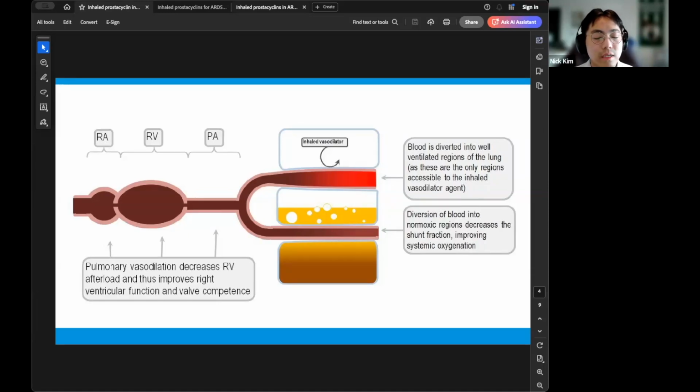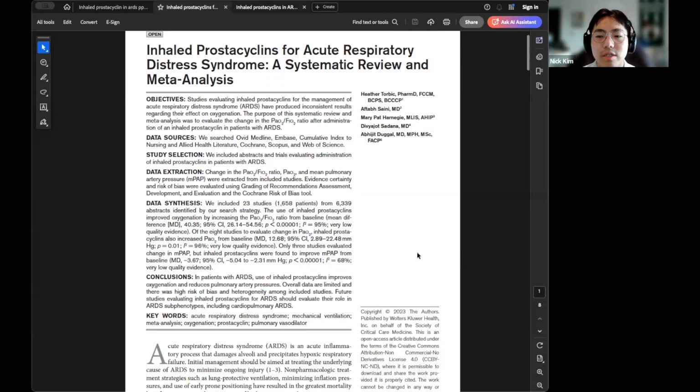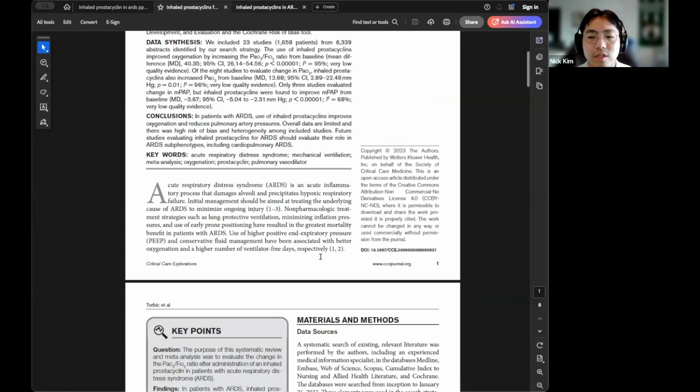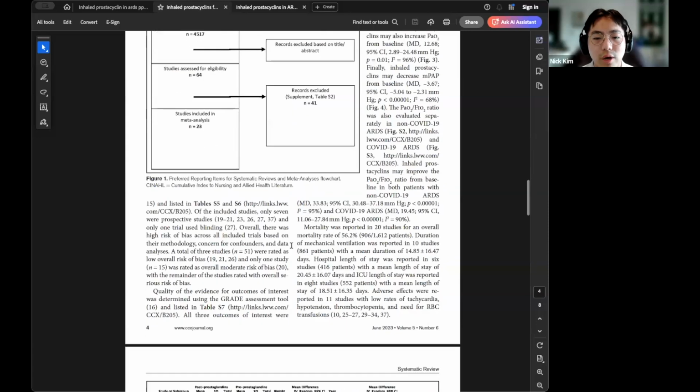In the guidelines, there are no recommendations for adjunct or rescue therapy with prostacyclins. So why do we still use them in these patients? Based on some meta-analyses out there, I'm going to highlight one key, more recent one from 2023 by Torbeck and colleagues. This concluded that 23 different studies have evaluated inhaled prostacyclins, and they showed improved PF ratios with mean pulmonary artery pressures as well.